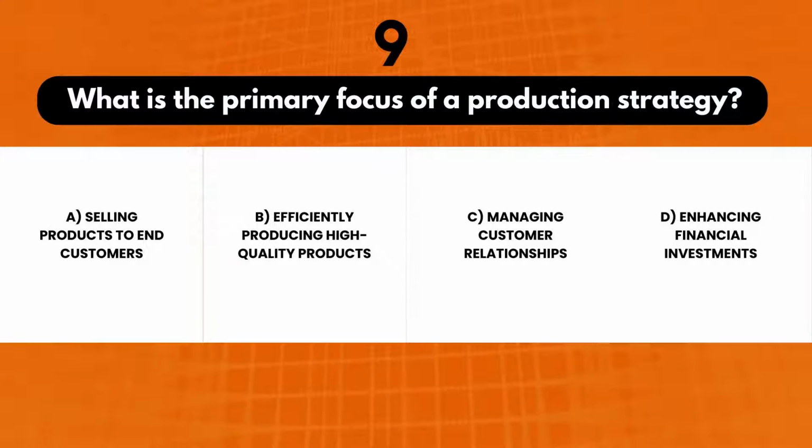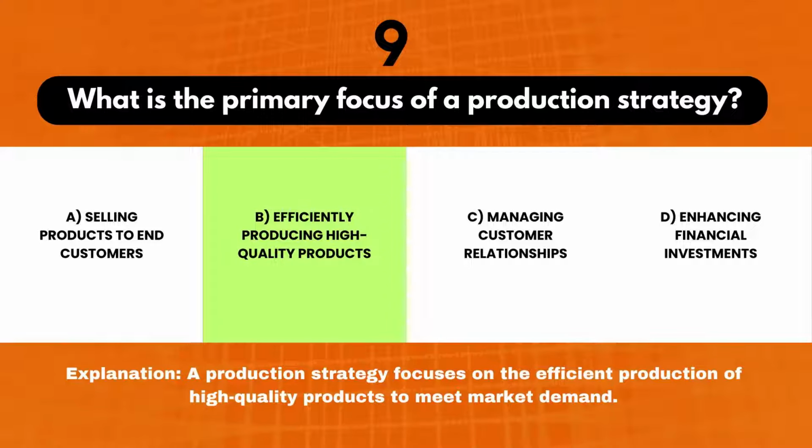9. What is the primary focus of a production strategy? A. Selling products to end customers. B. Efficiently producing high-quality products. C. Managing customer relationships. D. Enhancing financial investments. Correct answer: B. Explanation. A production strategy focuses on the efficient production of high-quality products to meet market demand.